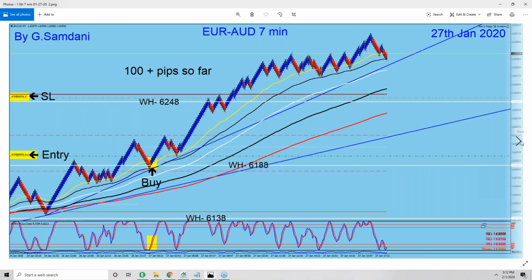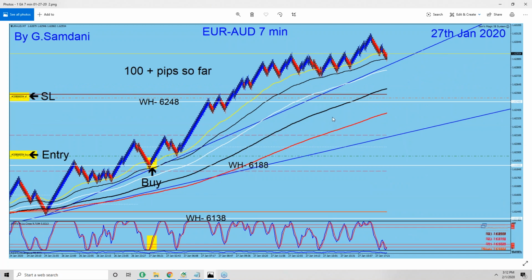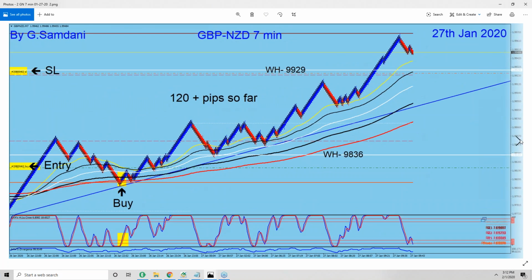So let's move on. On the 27th, again Euro Aussie. I think this is the second entry or the same entry. Let me just check, 6188, right? That was the first I recorded, and this is the second. That's the same entry, right? It went all the way up there, and then here you have pound Aussie.